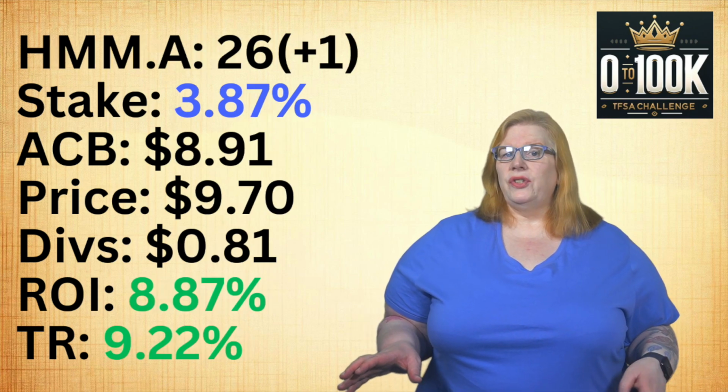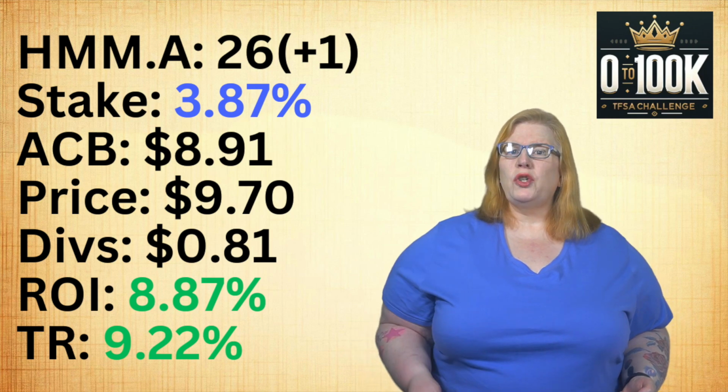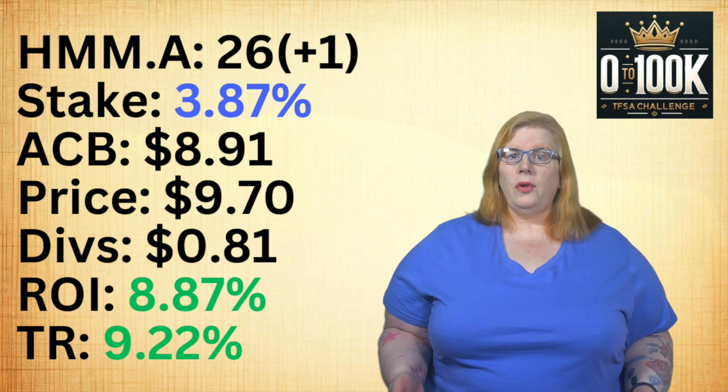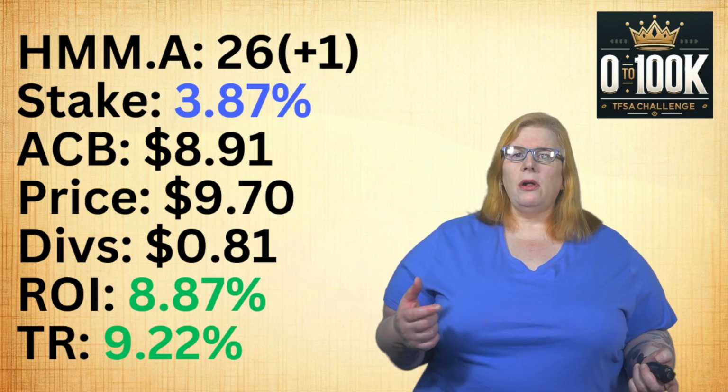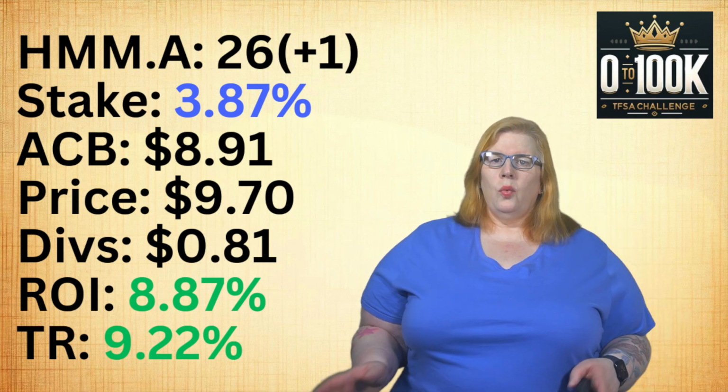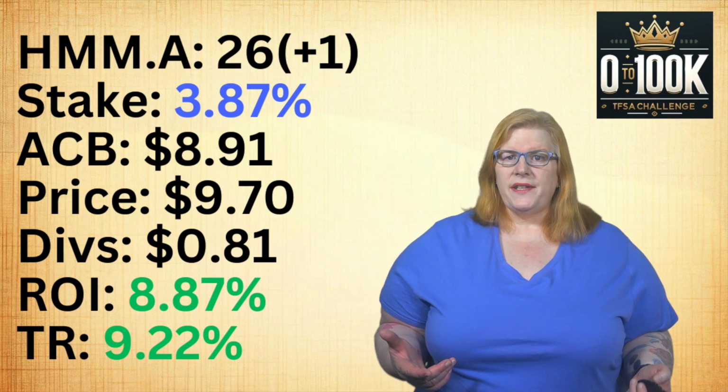I did add another share to Hammond Manufacturing, taking us up to 26 in total for a 3.87% stake in my portfolio. That adjusted cost base, $8.91. Current price, $9.70. We're still sitting at a total of 81 cents in dividends.